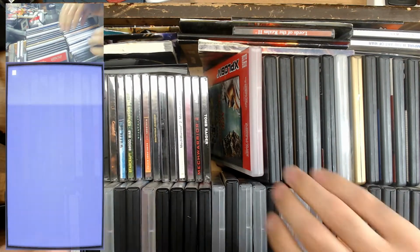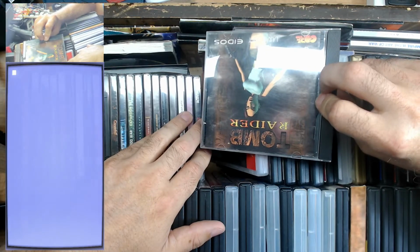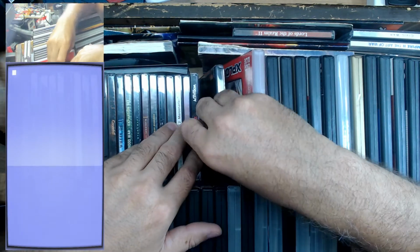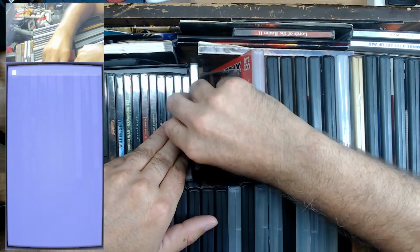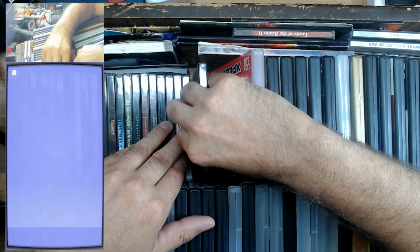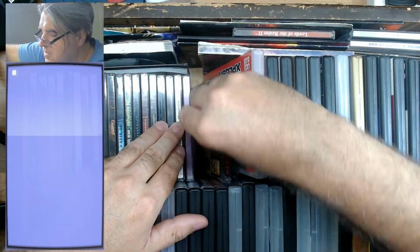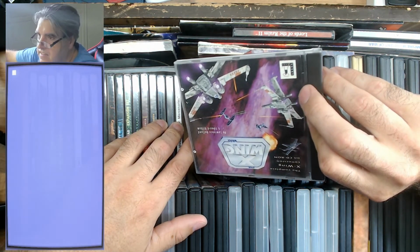Not a bad haul there. Now, what have we got in dual cases? Tomb Raider. Excellent. Again, I used to play that on the PlayStation 1, or was it 2? Brilliant game. I've got a more modern Tomb Raider on Steam, but it's not as good. Oh, Mech Warrior 2. Brilliant. Ooh, Star Wars X-Wing.